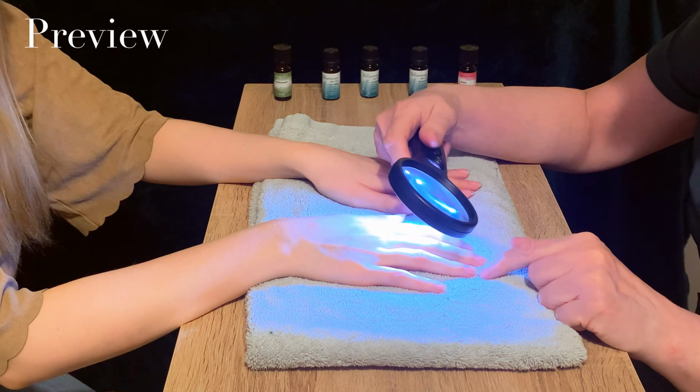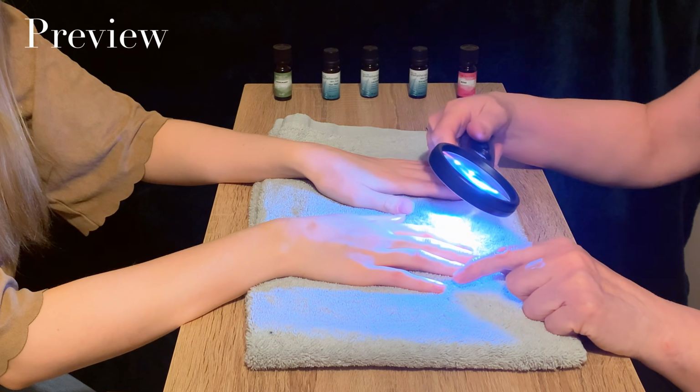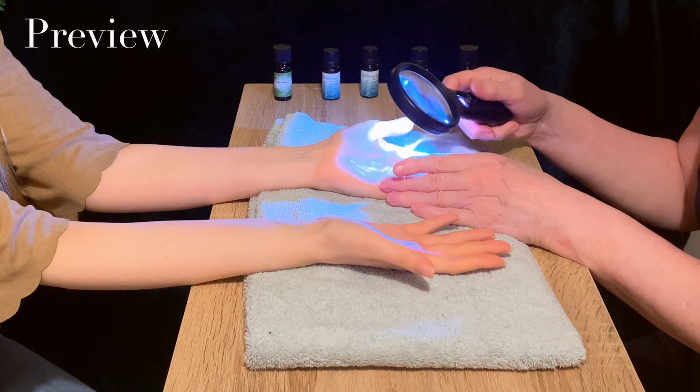We do get bruises on the hand, but as long as it's not open, there's no cuts. Would you mind turning your hands over? I'm just going to have a quick look along here as well.